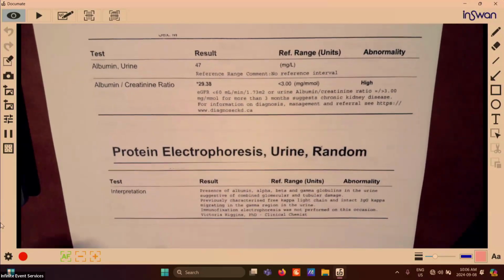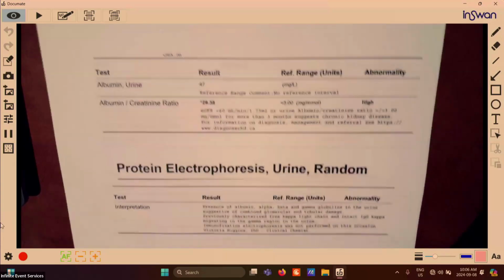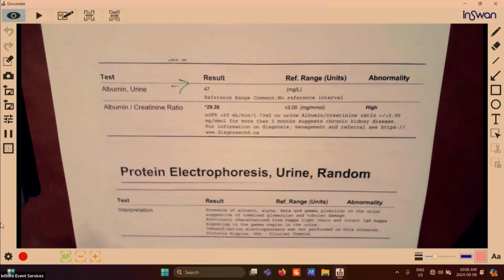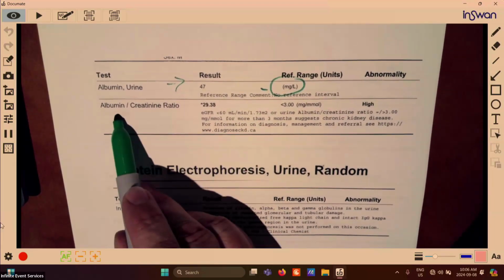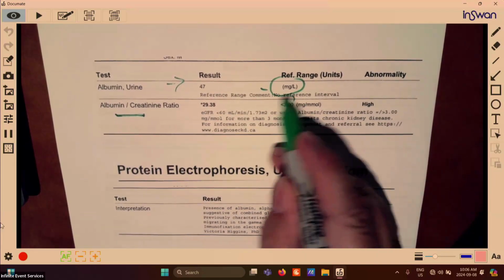So when it comes to the stuff that's in the bladder, we shouldn't see a lot of protein there. Remember, the filter is supposed to block albumin from getting out. It's supposed to be too fat. And so we can actually test for albumin in the urine, and you can see the reference range is like nothing, because there shouldn't be anything there. And then we can actually test something called the albumin creatinine ratio, which should be less than 3.